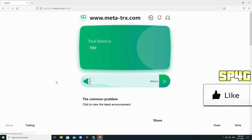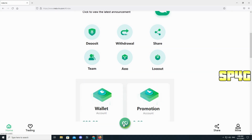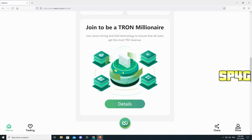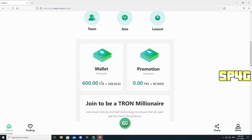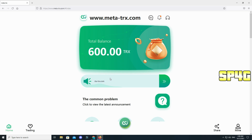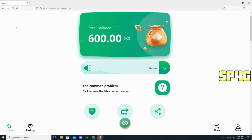Now what's really cool, I personally want to say, is if you do decide to invite someone, you will receive 30 TRX if they use your link. But if that person decides to deposit some TRX in their account, you will be receiving 10% off that as well. So if the person decides to put in 100 TRX, you will get 10 in your account. Don't worry, your friend is not going to lose out the 10, but you're just going to get a little bit of profit because you did invite your friend to this website.